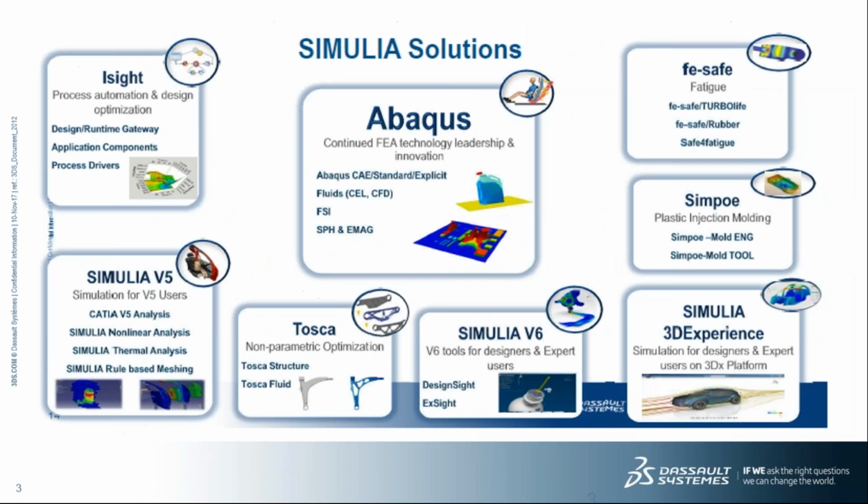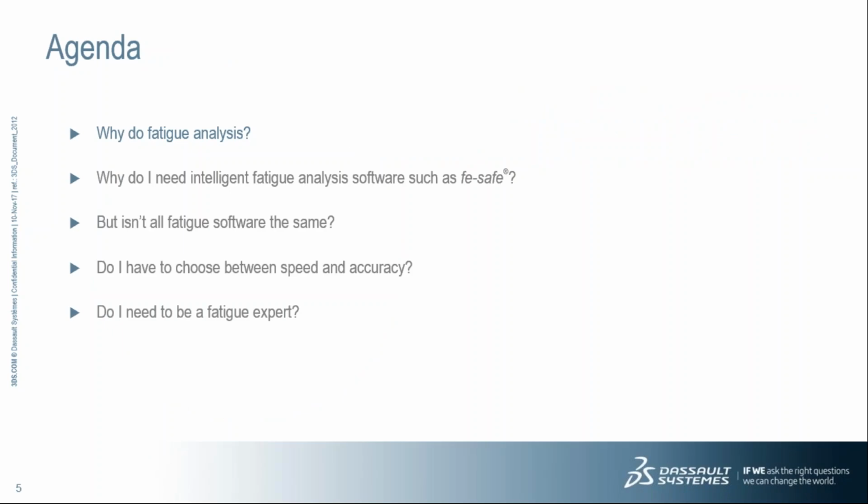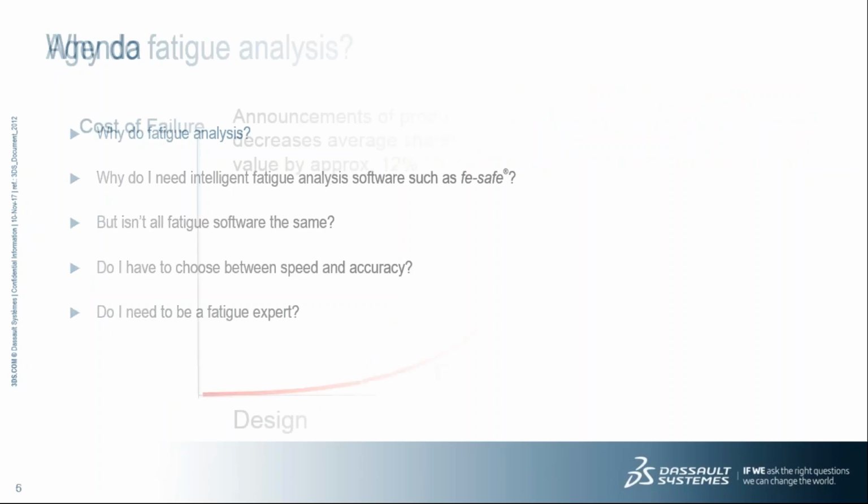As discussed, apart from Abaqus, we are going to present FE-safe, which is durability analysis software used to estimate the life of a component. To begin with, it will be fatigue analysis.